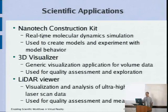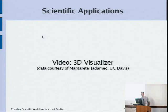And then the LiDAR viewer, LiDAR stands for light detection and ranging, is what you've seen, which is the visualization and analysis of very high resolution laser scan data, like those houses, which is used for quality assessment and measurement. And the main reason why I put it there is I think it's the one application we have right now that has the most immediate impact on society at large, CITRIS and stuff.